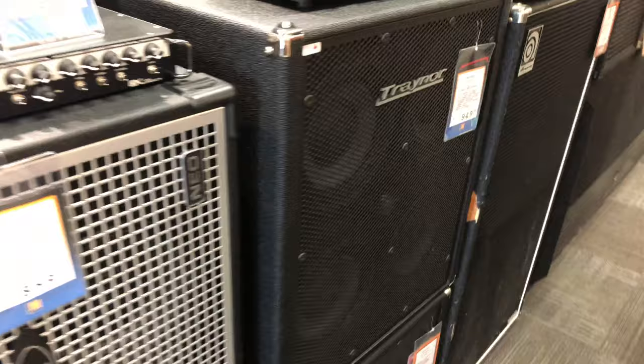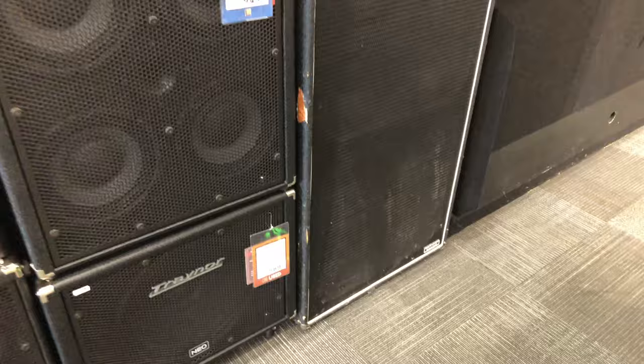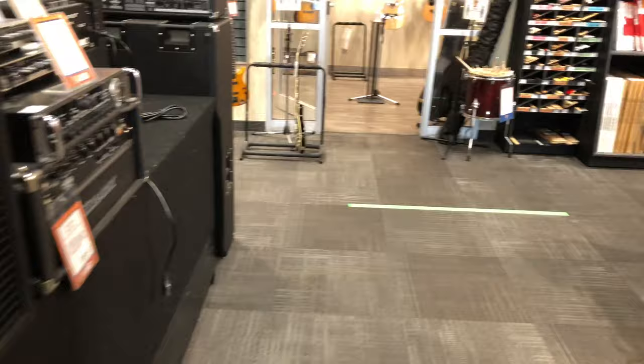Ooh, Gallien-Krueger for all our bass playing friends. And a classic for some more bass playing friends. That, folks, right there is when we refer to the Ampeg fridge. Right there. Awesome. All right, I'll just scoot back here.